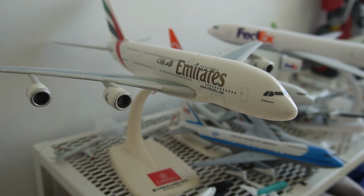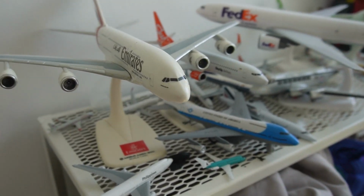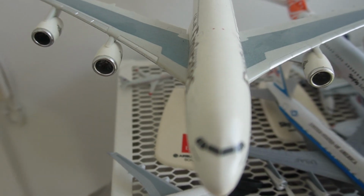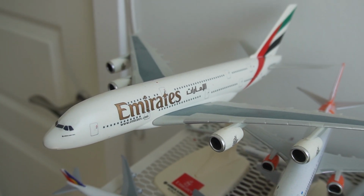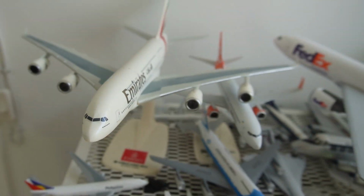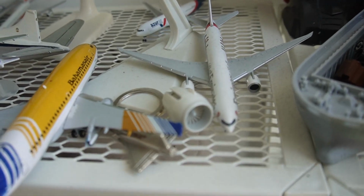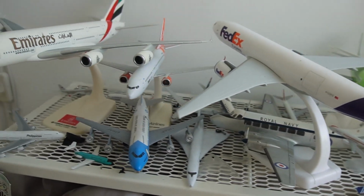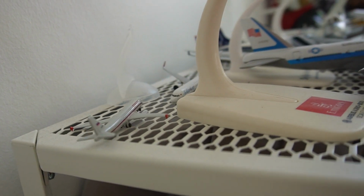So let's start with the top. Up here at the top I have a lot of model airplanes, including Emirates A380. This was my first model airplane, and probably also the one that's in best condition. Then the next model airplane I got is not in that good condition, because the engine just won't sit on it. But yeah, you can take a look at them. If I go closer you might be able to.